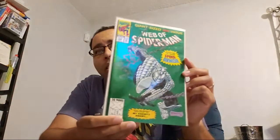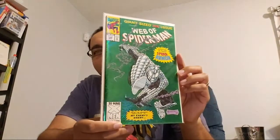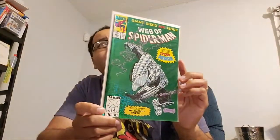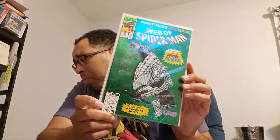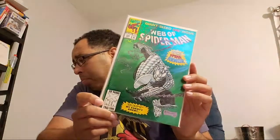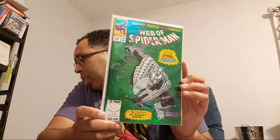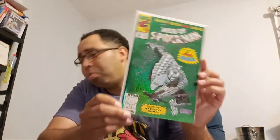This is the Spider Armor Mark. I can't think of the Mark number, but I guess this is from Tony Stark making it for him. I figured this would be a cool book to get. I think I paid $2.50. I have to look at the total because I got a bunch of books here, and I think I spent like $80, $85, plus tax. So this was a little fun book I found that was pretty cool.